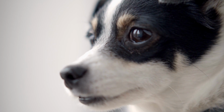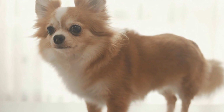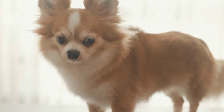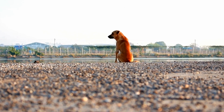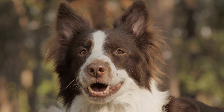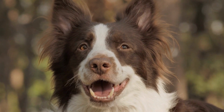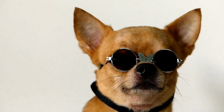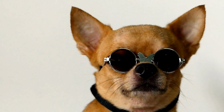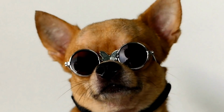4. Discharge or bleeding. In some cases, you may notice discharge or bleeding at the site of the injury. This is a clear indication that your dog's tail is injured. The discharge may be pus-like, indicating an infection, or a clear liquid, suggesting a potential fracture. Keep an eye out for any changes in color, consistency, or odor of the discharge, as these can help your veterinarian diagnose the severity of the injury.